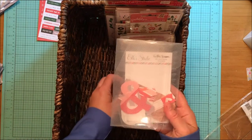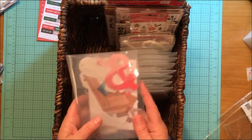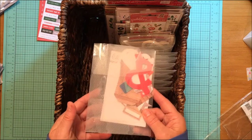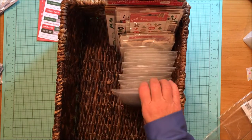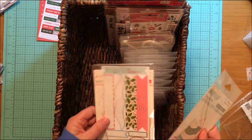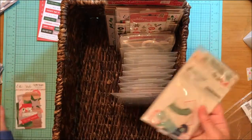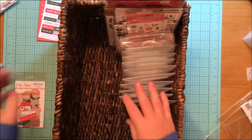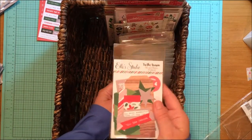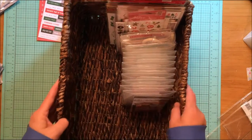And then kind of lastly here, this is from 'Tis the Season last year. It's a pack of the bits and pieces, which are their die cuts. And I just kept them together because I still had quite a few of those left. Then I also have some flags from October Afternoon and some die cuts there. So I'm going to put that back here. And then this is some 'Tis the Season, again, this is a brand new package that I bought on sale this year. All right, so that's going to go in there.